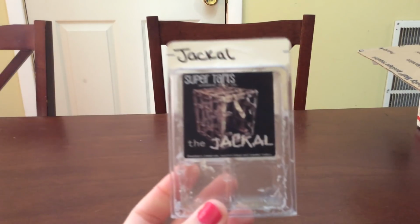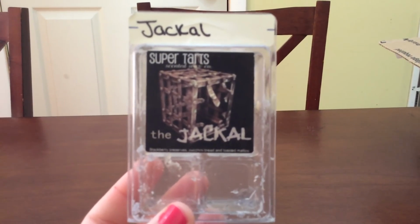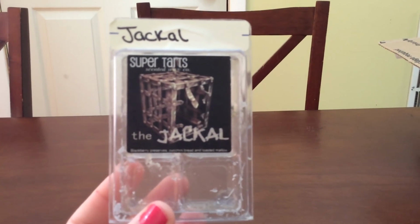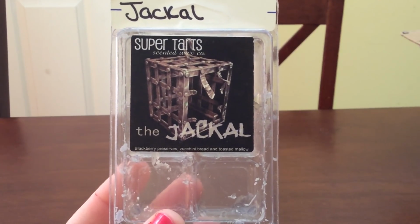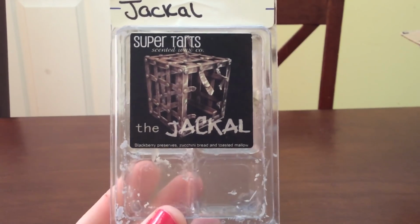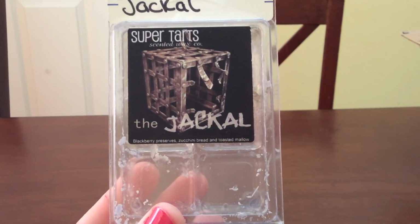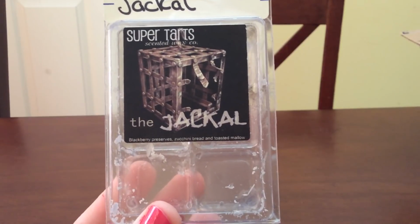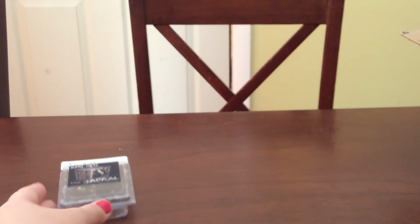So first thing I have is I finished a clam of Jackal. There's only 2 cubes left, so I figured I would finish this up. There we go. And this is beautiful. I did 1 cube in my living room last night, 1 cube in my kitchen this morning. This is so beautiful. I get the blackberry, and then I get the zucchini bread, and then that mallow just really makes it really creamy.